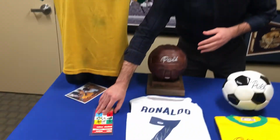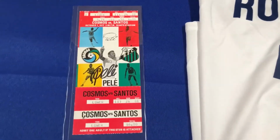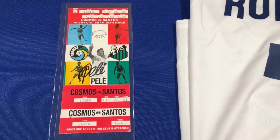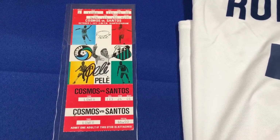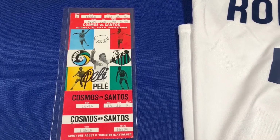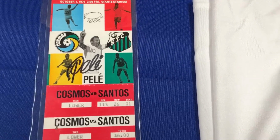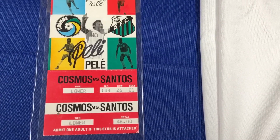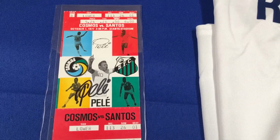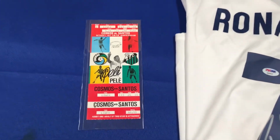If you get in closer right here, I have a ticket. This is a cool item from Pele's final game with the New York Cosmos. An interesting fun fact about that game is that they had the Cosmos play against his former team, Santos FC, and they had Pele play a half for each team. So it was an awesome day for the fans at Giant Stadium. Pele played one half for Santos, one half for the Cosmos, as a nice send-off for the greatest of all time.